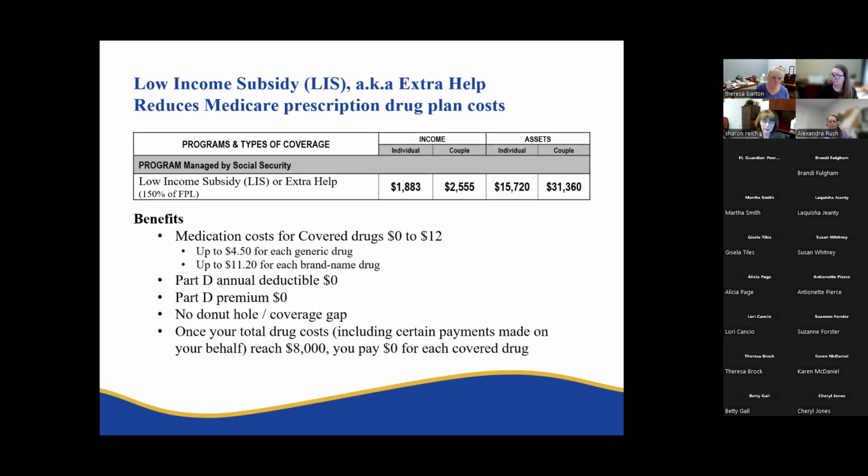It's really a fantastic way to reduce the cost of medications. There's no annual deductible associated with this program, and there's no premium. If your client is paying any sort of a Part D premium, it's going to be $0. That's the prescription drug plan. There's no donut hole. And again, once the total cost of the drugs reaches $8,000, they pay absolutely nothing, $0. Great program.